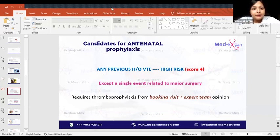Well, then and there, there is a risk factor. That is a red flag for sure. A history of VTE is definitely a high risk factor. However, always take note, except a single event related to major surgery. If the patient had a VTE after a major surgery, then the patient will be an intermediate risk, not a high risk. Also take note of this point, single event.